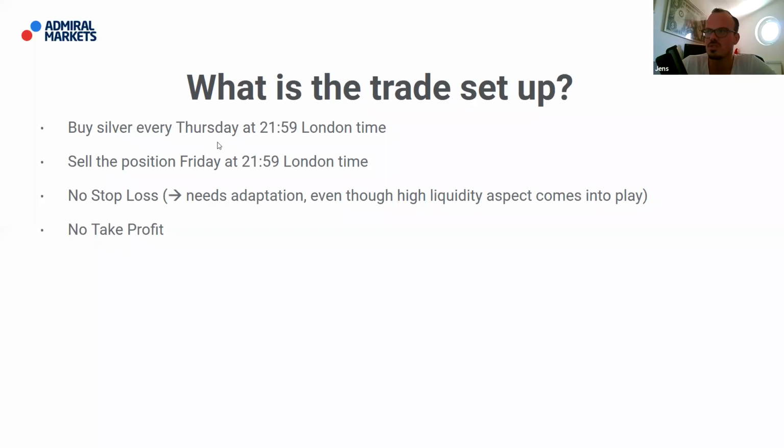You buy silver every Thursday at 9:59 p.m. London time, so one minute before the market closes. I'm sorry, I was a little irritated because German time is one hour later; it's true, it's one minute before the market closes. Then you sell the position on Friday at the same time in the evening, 9:59 p.m., one minute before the day closes, but also the week closes, and we go into the weekend. In the basic version, as I already mentioned, we are working without a stop loss, and also without a take profit.